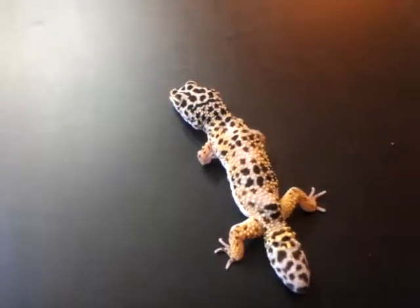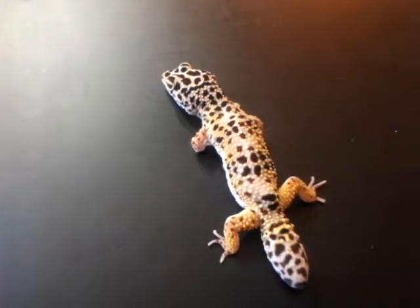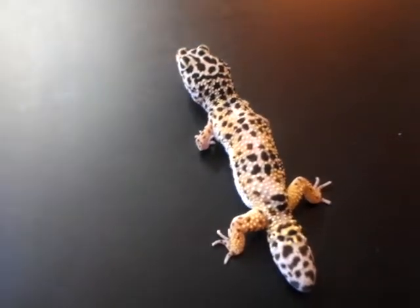Now, we call this force feeding. You cannot actually really force feed a gecko. They're too small and too fragile. So we're going to be looking at basically assist feeding in leopard geckos. Oh, her head just perked up. You don't like assist feeding, do you? It's not a good thing.